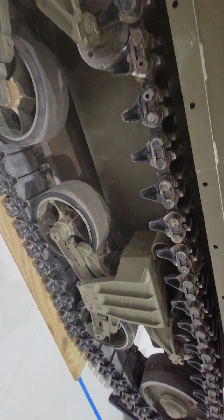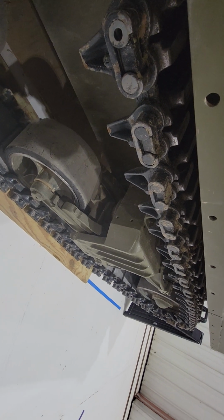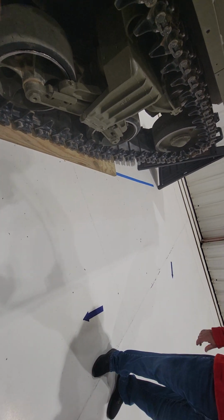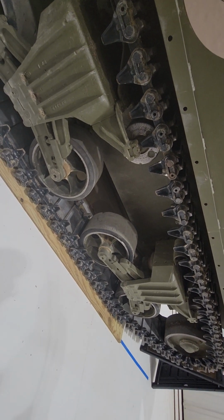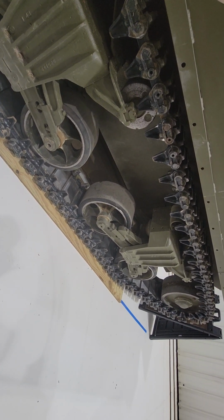Like it's got some cracked rubber. That one looks like... Yeah, that's normal. Is it? That's just normal wear and tear on the bogies. They replace those every so many years? Yeah. Good.